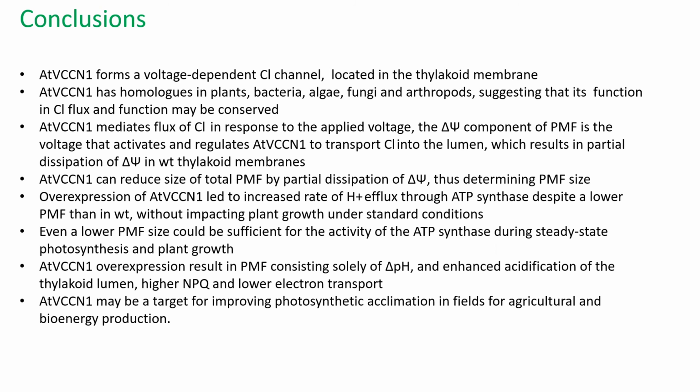ATVCCN1 overexpression results in PMF consisting solely of delta pH and enhanced acidification of thylakoid lumen, and supports higher NPQ and lower electron transport. So we can use ATVCCN1 as a target for improving photosynthetic acclimation in presence of light and dark for agricultural and bioenergy production.